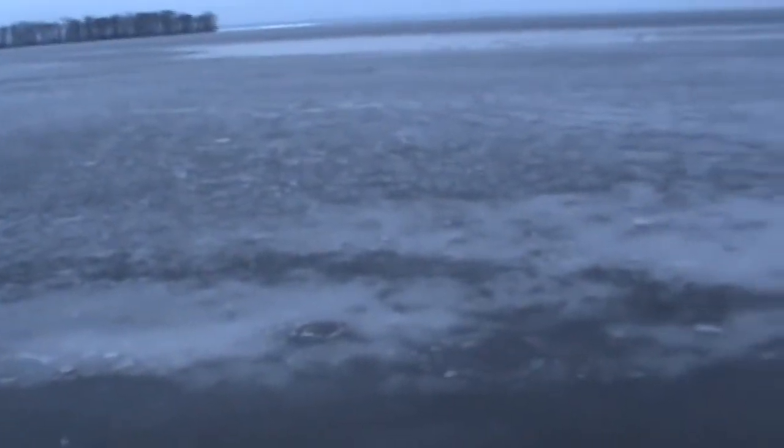We're at the first spot, and so far not looking too hot. Broken up at the shore. Looks like it might be thicker as you get out, but we're gonna try to see if we can get out there. Not looking too promising so far.